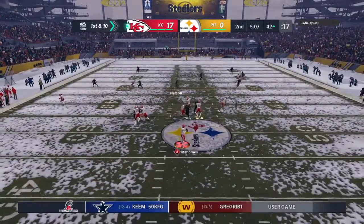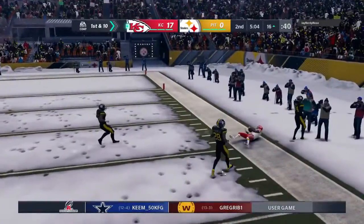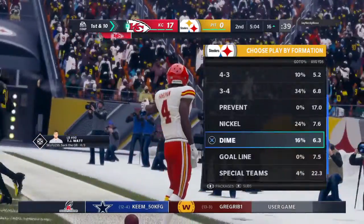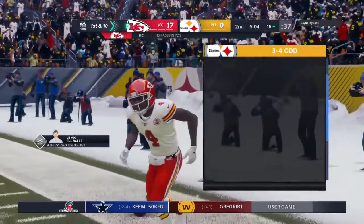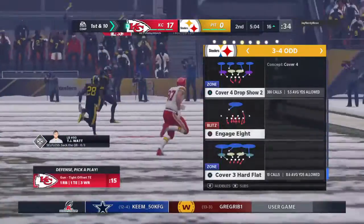Mahomes now to throw. This pass going to be caught by Hardman. And they'll have it in the red zone before he crosses over out of bounds. A good pickup there, 26 yards. 1st down, Kansas City.